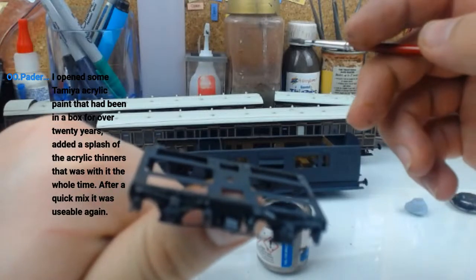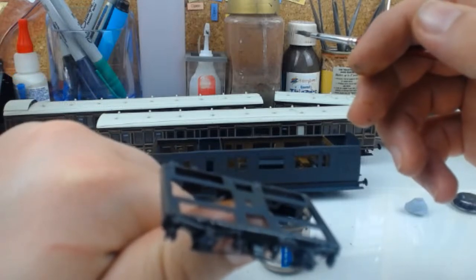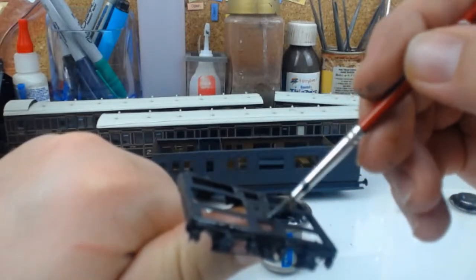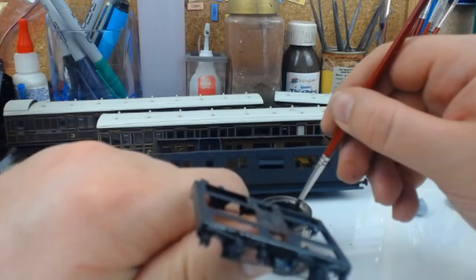Fair enough. I opened some Tamiya acrylic paint that had been boxed for over 20 years. I had to splash in the acrylic thinners that was with it the whole time. After a quick mix, it was usable again. I've never been able to do that with acrylics. My acrylic experience is always, once it's dead, it's dead.